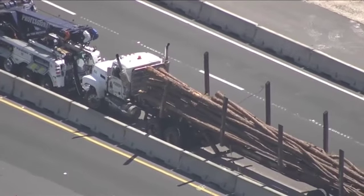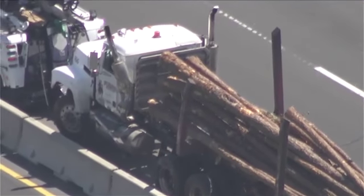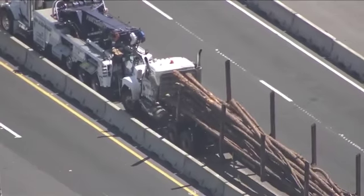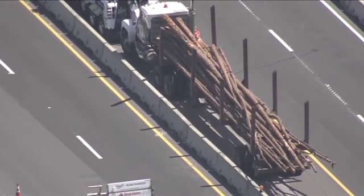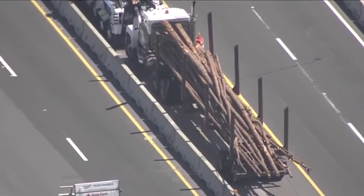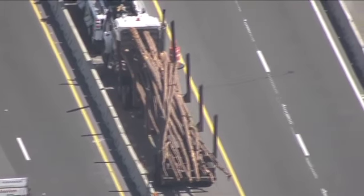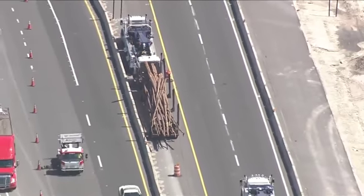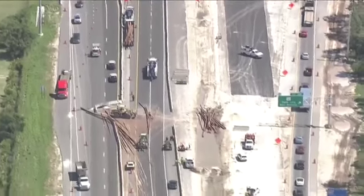The accident, yeah, actually you can see the smokestack. I'm going to push in for you. This truck was involved in an accident. When the accident happened, the load of trees on the back came loose, spilling out onto the roadway. So that's how this started, with an accident with this tractor trailer, losing the load of logs onto the interstate, and that's where we are right now.